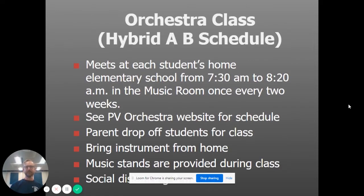Right now we're on the hybrid AB schedule. So this is how we're doing it with the orchestra classes and the meet before school. Orchestra class meets at each student's home elementary school from 7:30 to 8:20 a.m. in the music room once every 2 weeks. So typically we would have class twice a week, but now we're only having class once every 2 weeks. So it's very important that students attend class when we are at your elementary school. See the PV Orchestra website for the schedule, and I've already shown you where to find that.